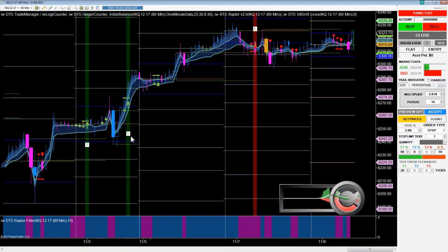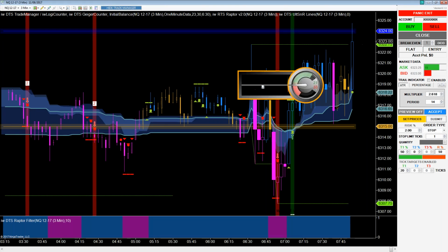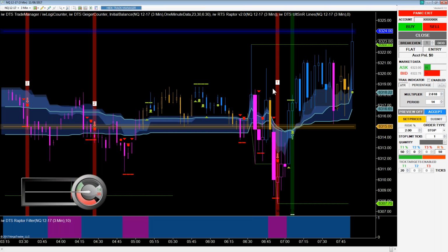I do know of a couple of traders who trade the DTS system on a time-based chart. They tend to go with a shorter time frame, however, and they use the time because they're with Interactive Brokers and their data provider does not have tick data. So they use a shorter time frame chart to approximate what the tick data will do.